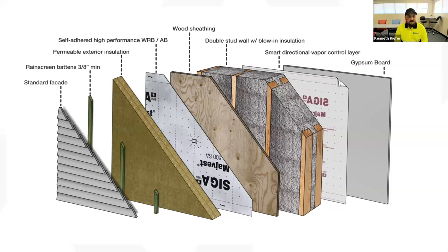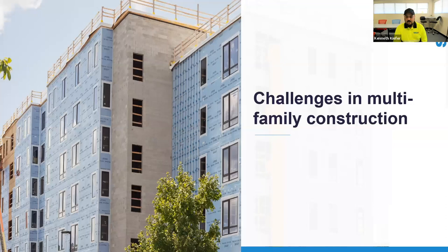Now, I understand that some of these layers can be assembled differently, so keep in mind that this is just one example of a high performance option. So what type of challenges do we see in the multifamily construction world? We'll look at that by walking through these challenges using Finch Cambridge as a case study, and we'll talk about how they were able to solve some of these problems through their process.